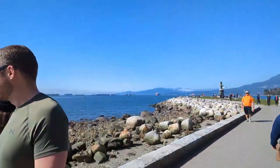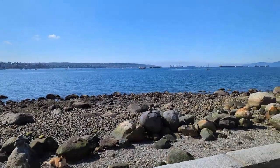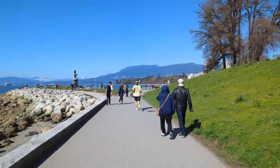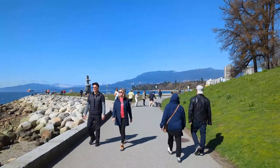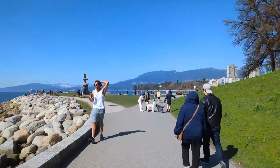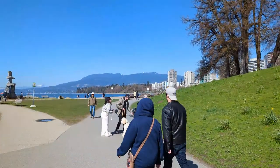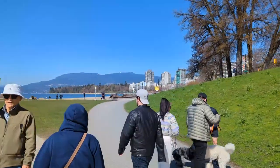And see some people over here, they build them on the rocks as well, and then they float above the tide line. That's cool. Oh, those dogs. That darker dog is really excited right now. There's my friend. Here's English Bay Beach right here for you.